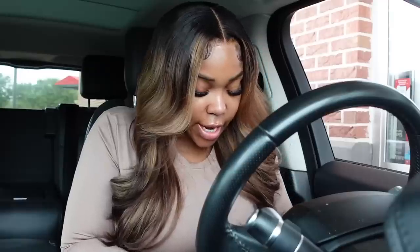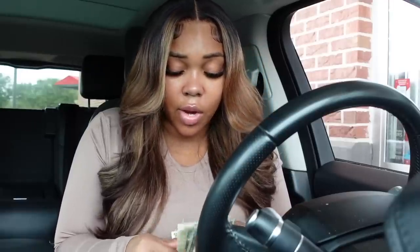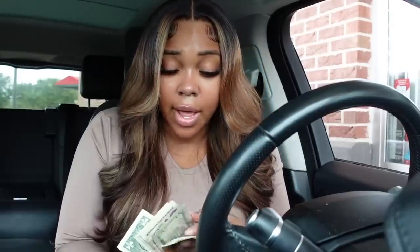Oh, that's my alarm for Ashton. She almost hit a pole. Get rid of some of this cash. I don't like having cash on me. I don't know why. I'm weird.